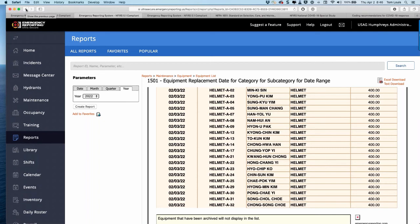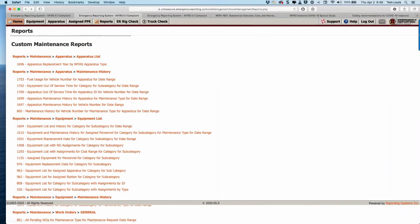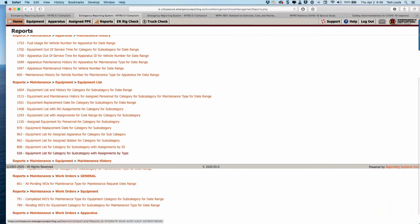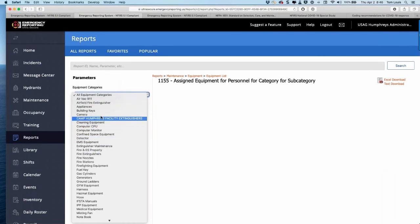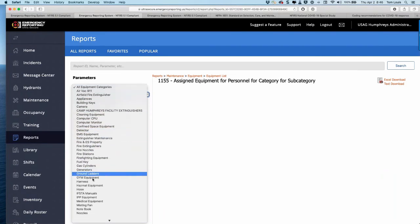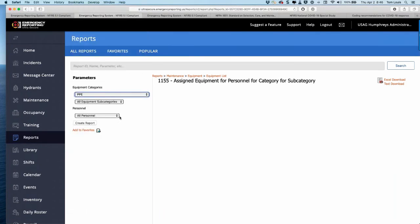Okay, so that's one report. We talked about the out of service report. Also take advantage of that for your equipment. Now here's something that's kind of cool: assigned equipment for personnel, for category and for subcategory. So if you wish, I want to provide each of my crew members a nice list that they can reference.